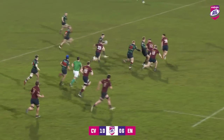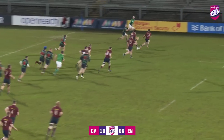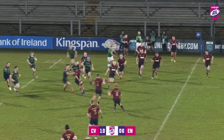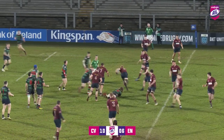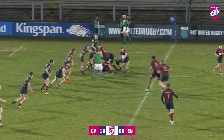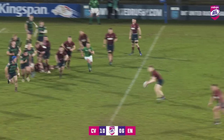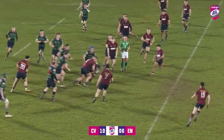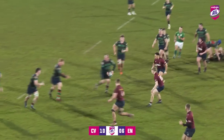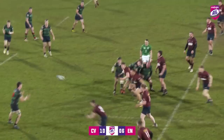Away go Clogher Valley again. They still haven't had the last say maybe in this first half. Lovely little wrap around. Backwards, so away we go again. Rooney. Keyes. Oh, was it knocked on? I think Clogher Valley have turned that over legally there. Yep, they've got it. Look at the numbers if they can shift it, but very well read in defence by Neil Rutledge, the number four, getting up and closing that gap.